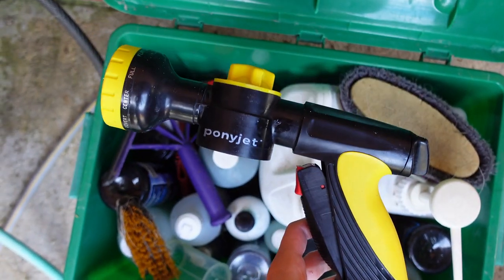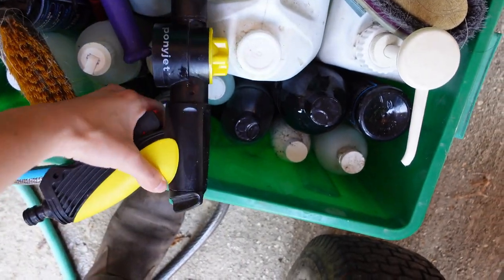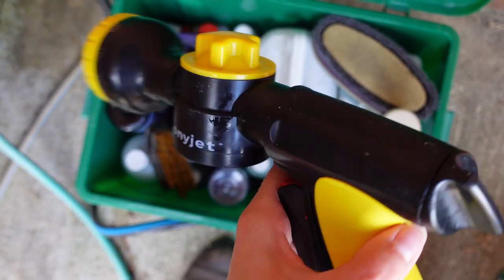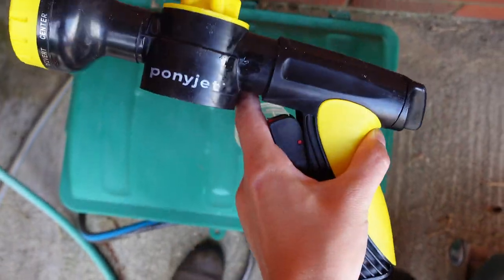I also always use my pony jet. I was sent this a couple of months ago and I kid you not, I've used it every single bath ever since. It really is worth the hype. It cuts the time in half, it uses a lot less shampoo and water, and I just love it.